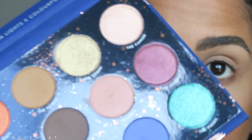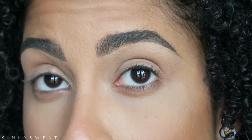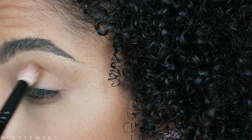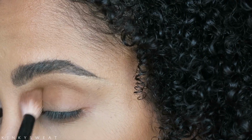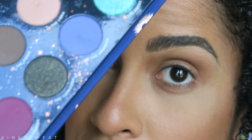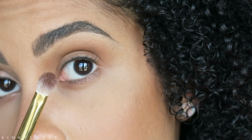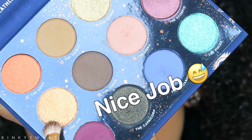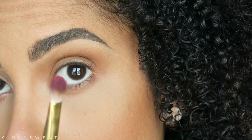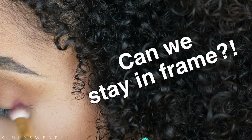As per usual with Colourpop shadows, you got a lot of kickback in the pan. They are on the softer side. I just pick the rest up on my brush and continue blending it in. I want to do the Sagittarius. Got to know how I like my deep purple mattes. With that, I'm taking my Smith 247 in with Sagittarius. Smaller taper brush is just going to help us maintain a little more control when applying the shade.